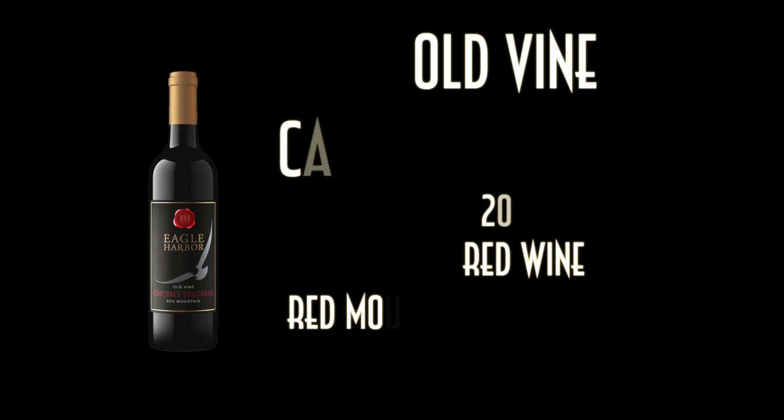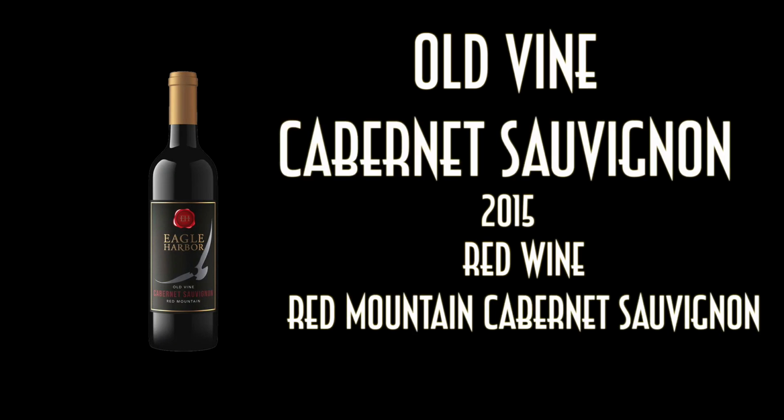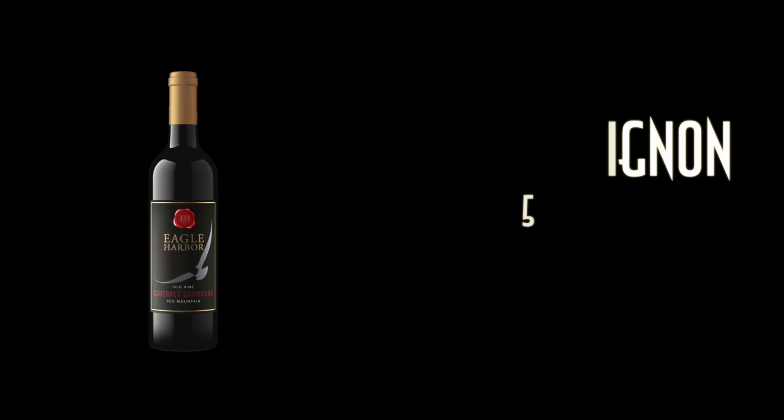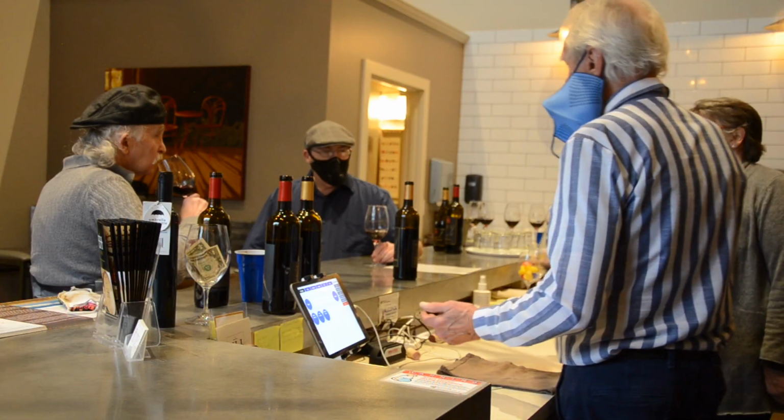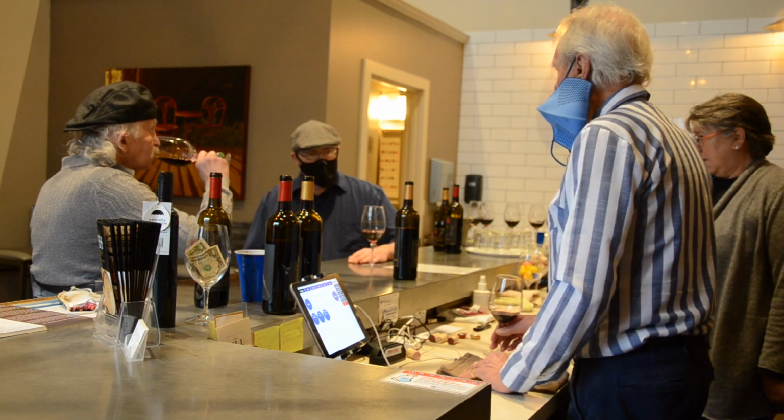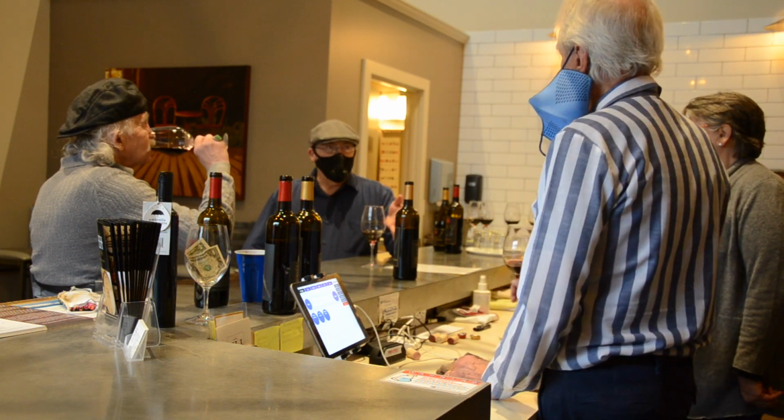And this is from Red Mountain, Kiona Vineyard. This is one of the first rows of grapes they planted there when John Williams was still a young man, which is quite a long time ago. 1978. I always forget when it was. I think it was 78. Yeah. So in California, it has to be 25 years old to call it an old vine. This is 43 years old.